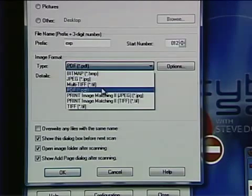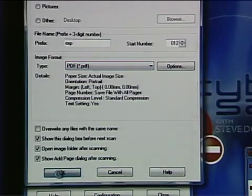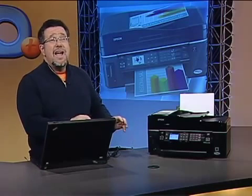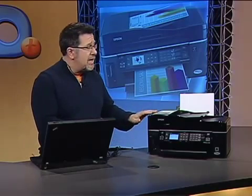As I mentioned earlier, I live in a PDF world. I say OK, and it starts the scanning process. Now, here's a key to this entire process right now: I'm not actually wired in through USB to this device.